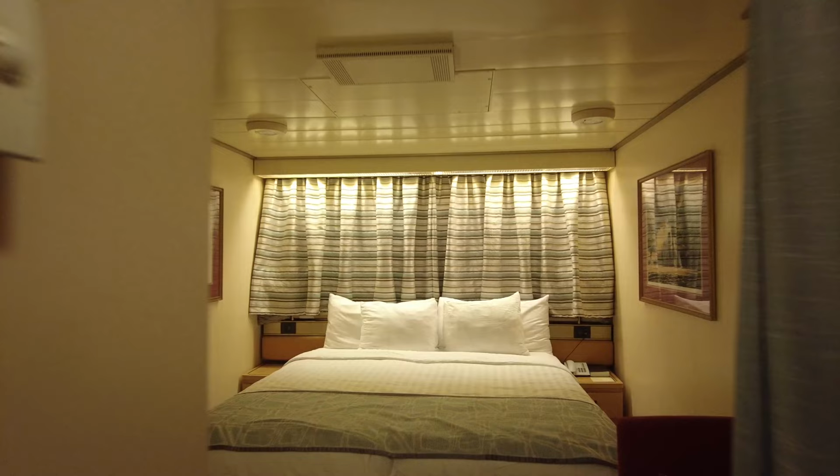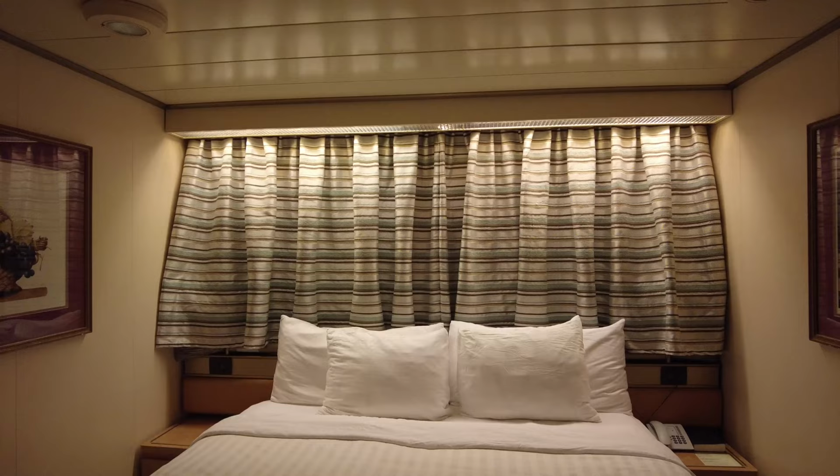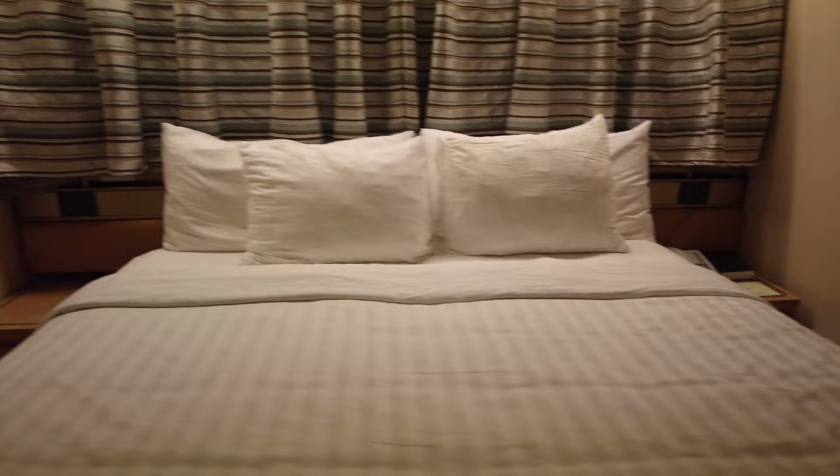So you come into the space and you have your queen size bed, traditional, the beds are together, you know how that goes. And this is an interior, but they give an illusion of maybe an ocean view when they put the little curtains up in the back. So I like that. I really like that. They have nightstands on both sides. Let's go over here to this one.